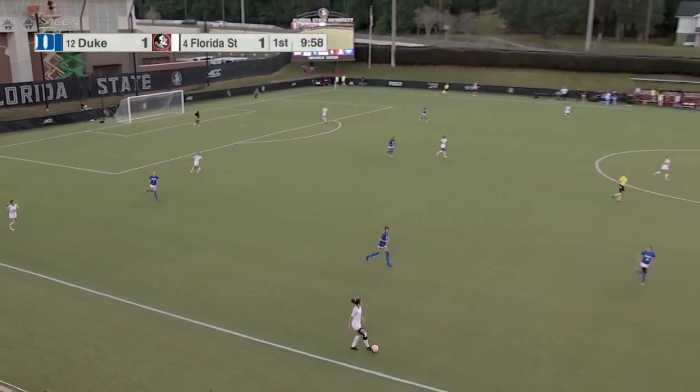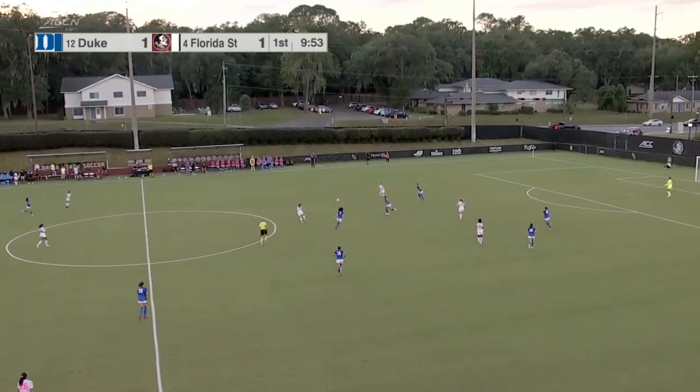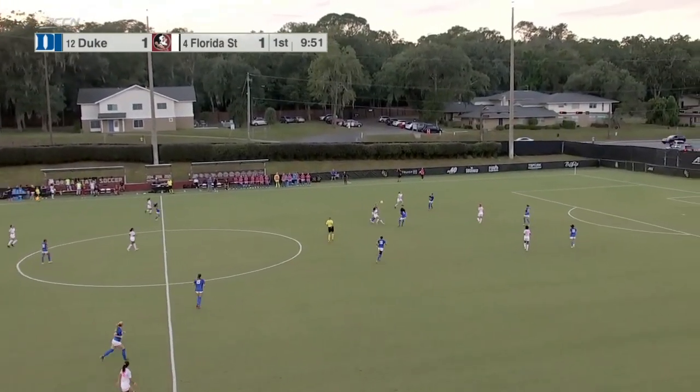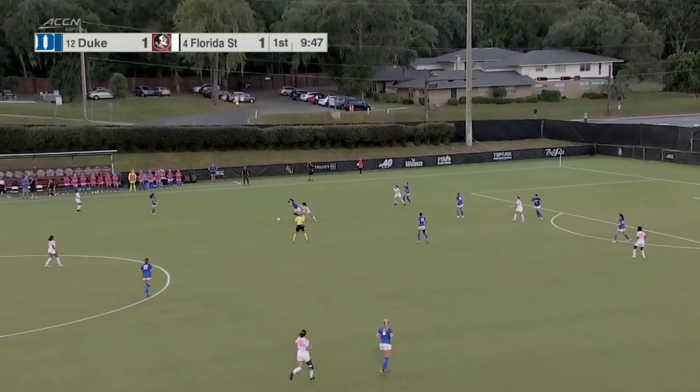Emma Bissell coming on for Florida State, sophomore out of the United Kingdom, replacing Echegini. So about 10 minutes to go in our first half. This is one of those time periods you want to watch. Both teams have made some changes. How will that play out?